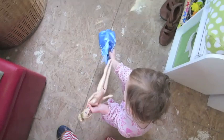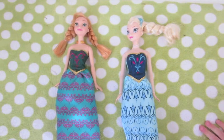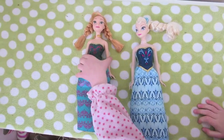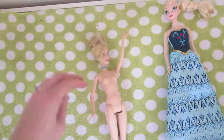Oh, so many things worth sharing just happened. First of all, these are Scarlett's Elsa and Anna dolls. And she just said she wants to give one to Darcy. Which one are you going to give to Darcy, Scarlett? The Elsa doll, that's Louise's favorite. And the Anna doll's my favorite, so I think that's very, very sweet. Does she have her shoes? She does. Okay. And then she said, this is my Cinderella. Cinderella was clothed at the time, and she said, she's my Cinderella, and she's very special to me.